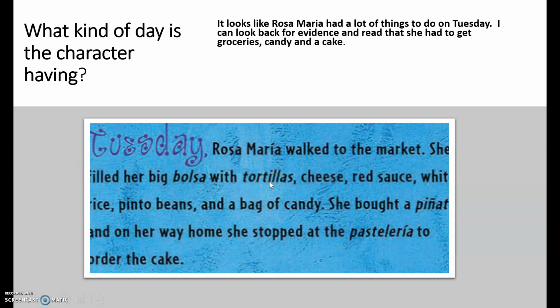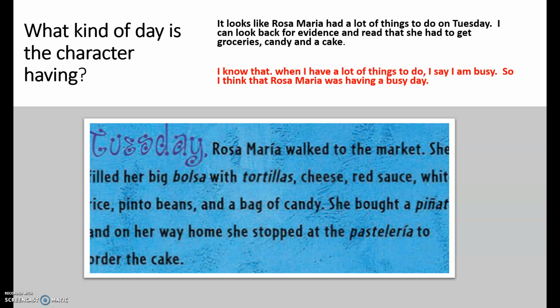It said that she had to do a lot of things on Tuesday, and I can go back and look for the evidence. She had to go to the market. She had to get groceries. She had to get some candy. She had to get a cake. And I know that when I'm running around and have a lot of things to do, I always say to people, well, I have a busy day. So I'm going to say the kind of day that Rosa Maria was having was a busy day.